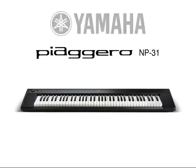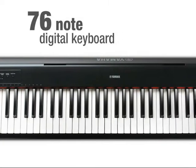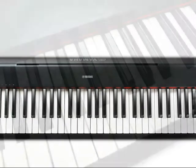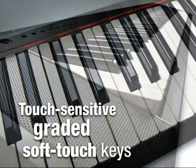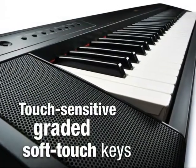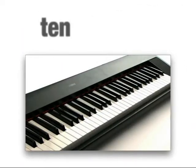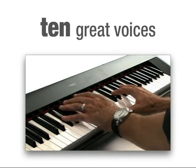Yamaha Piaggero NP-31. It's a 76-note digital keyboard with the emphasis on great piano sound and portability. The NP-31's touch-sensitive, graded soft-touch keys means it feels and responds much like an acoustic piano. And it features 10 great voices, including the astonishingly realistic natural grand piano.